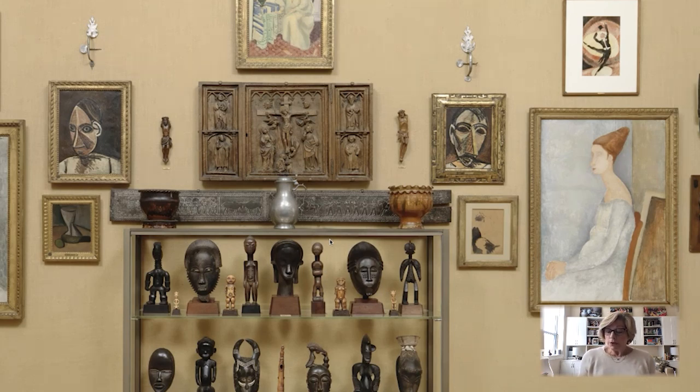The African masks and sculpture in the collection come mainly from West Africa, the Ivory Coast, Gabon, Mali, and date mostly from the 19th century. Barnes bought all these African pieces from the Parisian dealer Paul Guillaume, who was instrumental in showing these as works of art and introducing them to the French art world in the early 1900s.